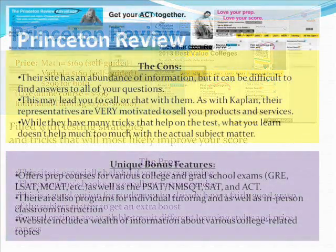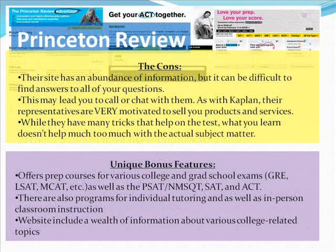The cons. Their site has an abundance of information, but it can be difficult to find answers to all of your questions. There's so much information on the website, it's hard to find answers to specific questions without contacting them. And as I just said, this may lead you to call them or chat with them. And as with Kaplan, their representatives are very motivated to sell you products and services. Well, they're extremely nice, and I think for the most part their services are really, really high quality, but sometimes that can get annoying.